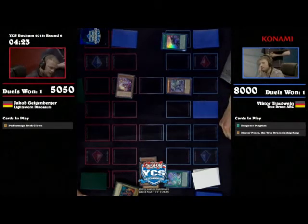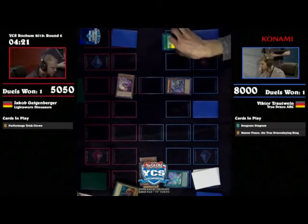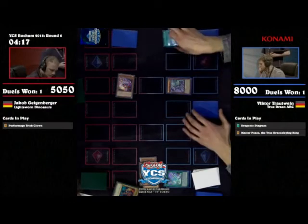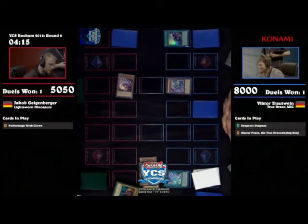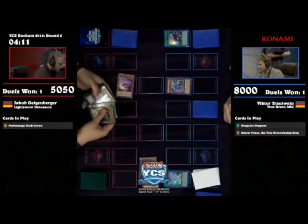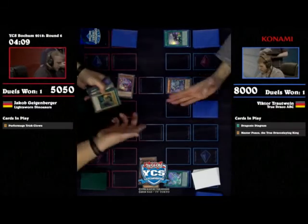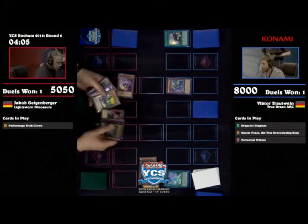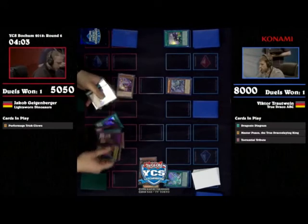If we see any way to bait the effect of this masterpiece, we know that Jacob does have access to Utopia the Lightning. Yep. But so does Victor now. He saw that card. Yes. Obviously, yeah. Just like us. Victor knows that it's there, but sometimes you have to use your effect of masterpiece.